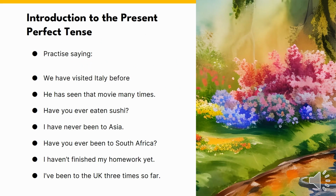Once again, please practice saying, we have visited Italy before. He has seen that movie many times. Have you ever eaten sushi? I have never been to Asia. Have you ever been to South Africa? I haven't finished my homework yet. I've been to the UK 3 times so far.